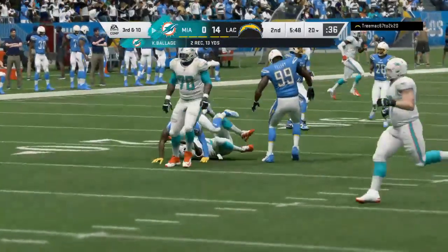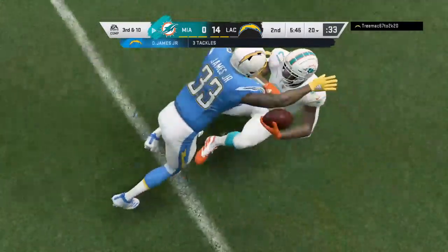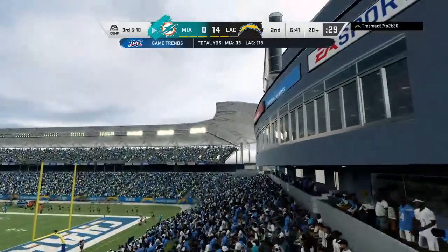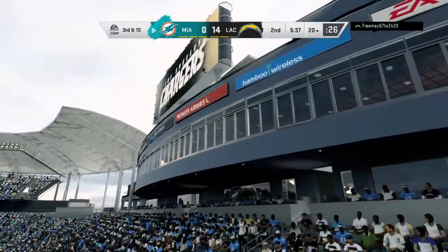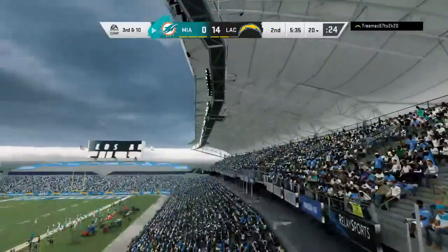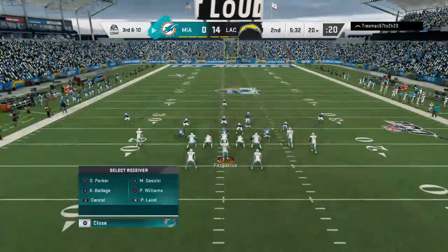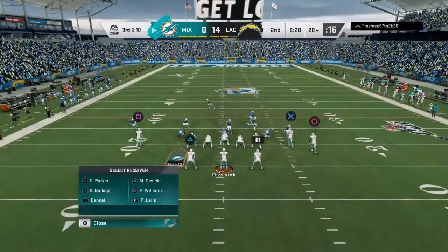Now the old pass completion for no gain, not something you want to call up out of the playbook too often. Yeah, most offensive coordinators don't have that on their play sheet, so they've got to go back and scramble after this one. But right now, with what they're telling receivers about making sure you take care of the ball in open field, sometimes the fighting for extra yardage doesn't come as a result. That and good tackling can lead to no yards gained.